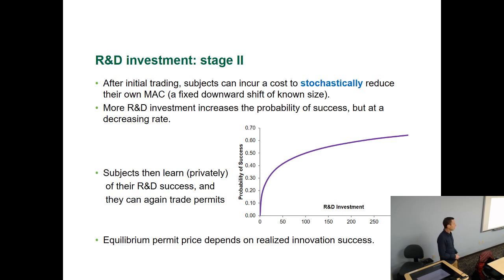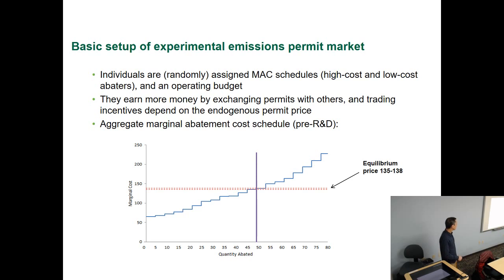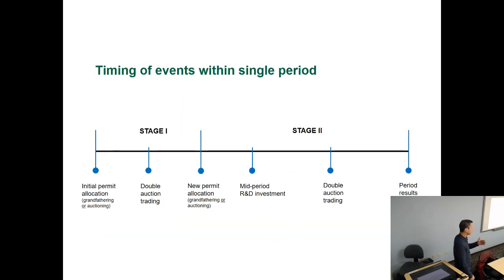Okay? So we bounce back here. Here was our original marginal abatement cost schedule. This is going to be shifted downward to some degree, at different amounts in different periods, which is what's leading to lower permit prices. So as innovation occurs, this is going to put downward pressure on emission permit prices. Now, we're going to keep our supplier permits fixed, but in practice, of course, permit markets ratchet down the available permits in order to reduce over time the emissions that are going out.